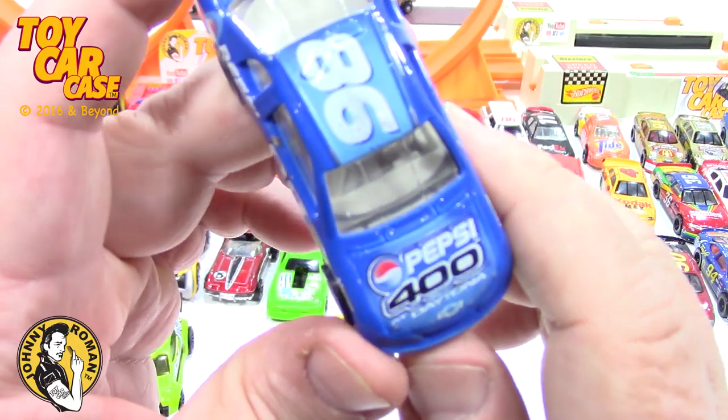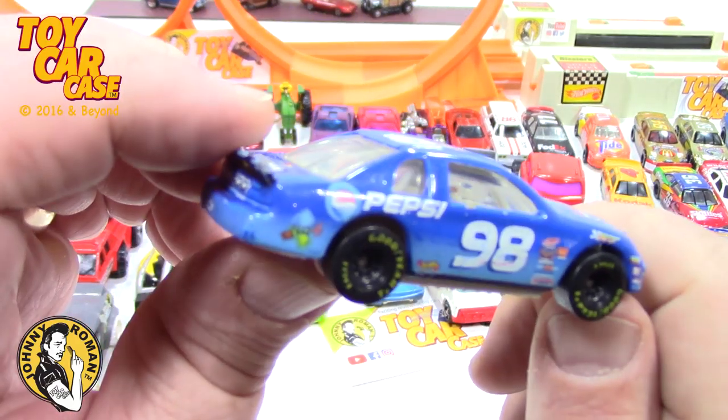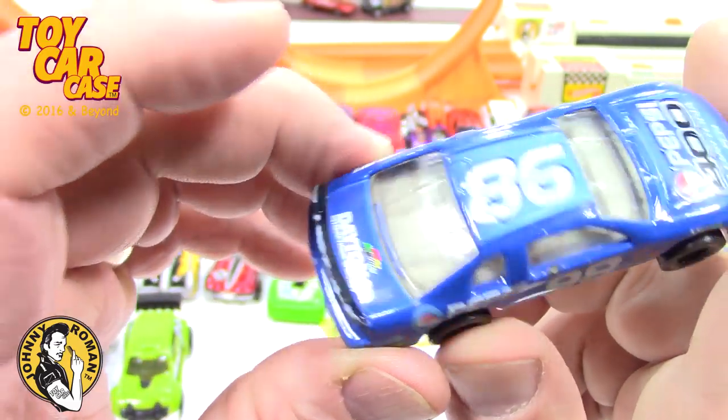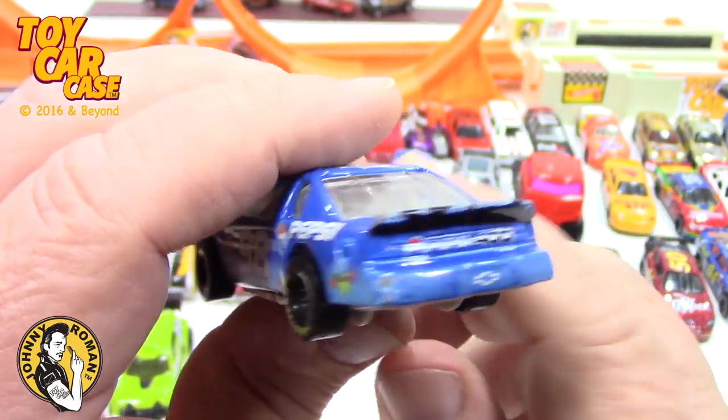Oh, here's the Pepsi 400. It's got Pepsi on it. Now, are you guys Pepsi drinkers or Coke drinkers? And is it soda or is it pop?